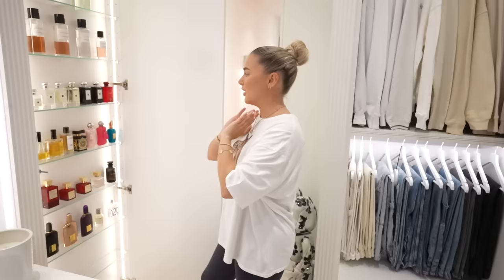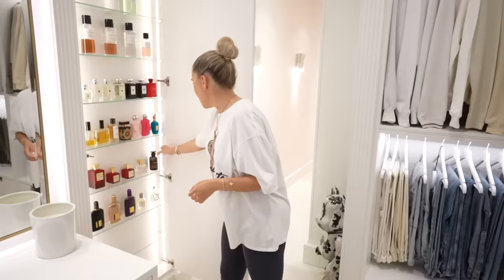I'm just trying to think of any of my favorites that I can tell you about. I don't know how you pronounce this one. This one's from Louis Vuitton. I think it's Le Sable. I'm not even going to try to say it, but it's this one here.